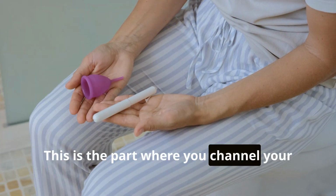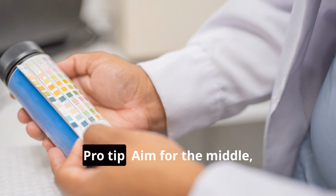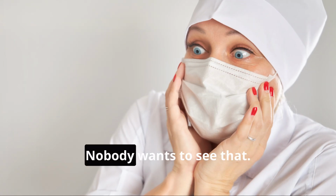This is the part where you channel your inner fountain and fill that cup. Pro tip, aim for the middle, not the temperature strip. Nobody wants to see that.